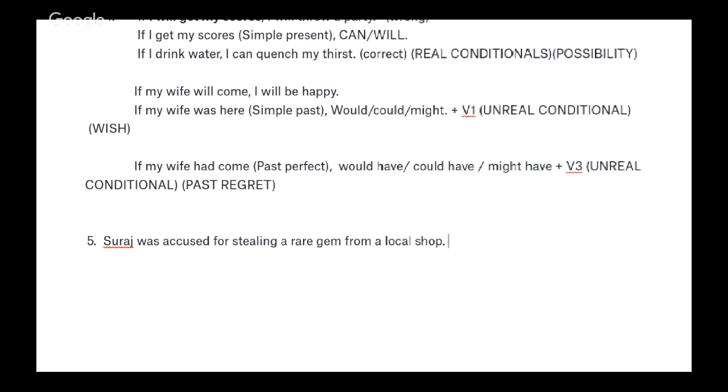Chatur, tell me, what is the mistake here? Come up with a Chatur answer, I'm telling you. Steal? Suraj was accused for steal? Does it make sense? Chatur, come on. This is not the right answer here. Hira, come up with the answer. You're smart in grammar, huh? Wow, look at that, Hira. Trust me, this guy is getting smarter day by day.